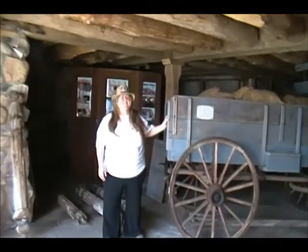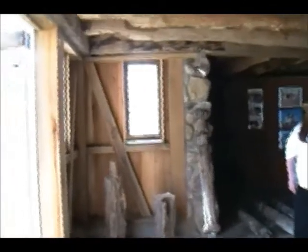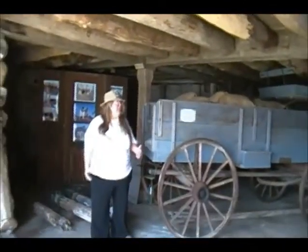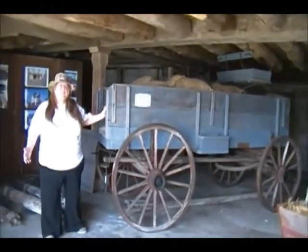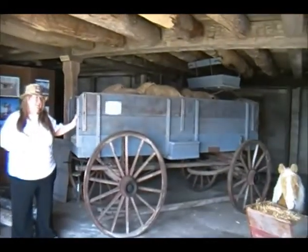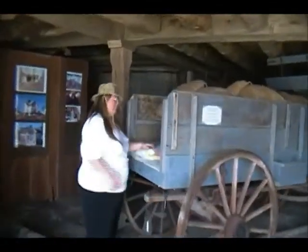Welcome to the carriage house. We have items in here to tell the story of the carriage house. This is a type of wagon that they would have used to transport freedom seekers from one station to the next. Come a little closer.